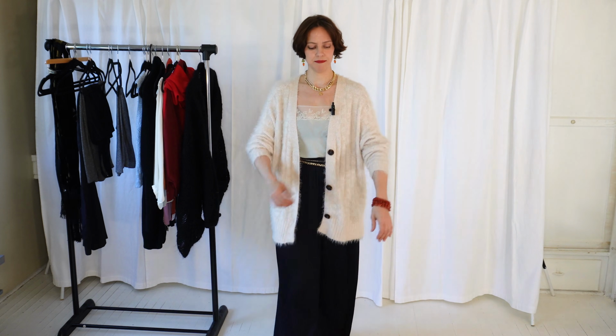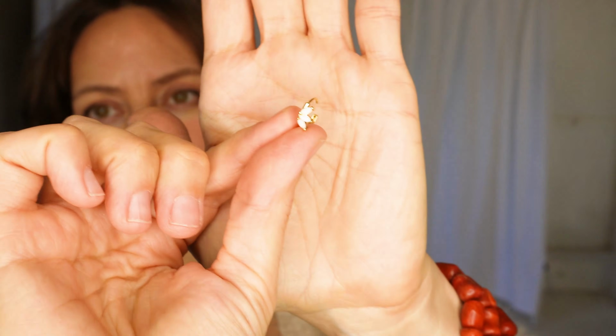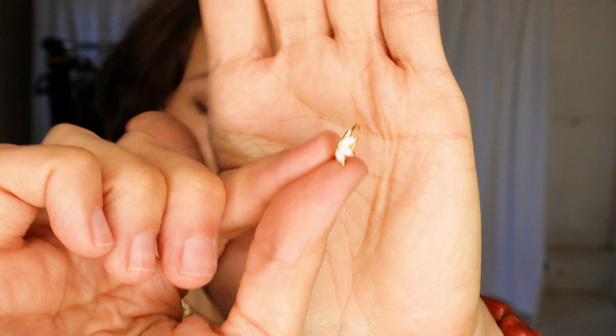Okay, we're gonna leave it open. Make it look like it's on purpose here. Come on, let's do this. This gold necklace is a lot. And sometimes when things are a lot, you have to go little in other places. In this case, my hair might not show it, but I'm gonna wear these sweet little opal huggies. Yes, of course, you can find these in my store too. And that adds just the little touch of gold I was looking for.